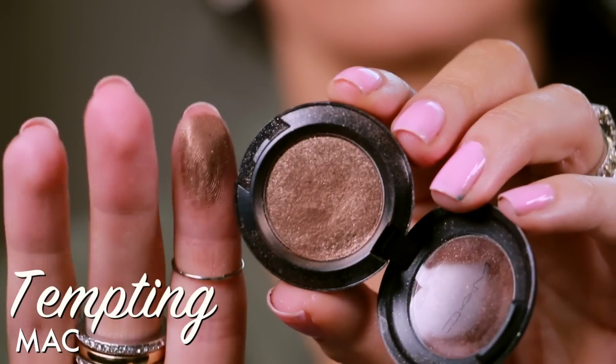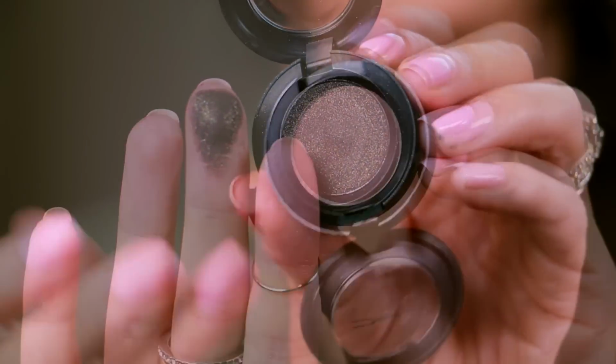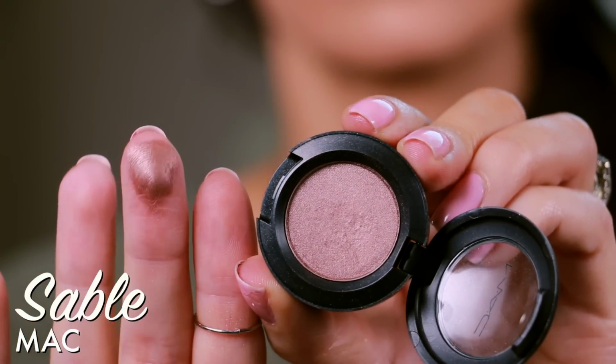This is a baked shadow and I bet I could come up with something that is totally nighttime and beautiful with that shade here. I'll quickly run through a few of my favorite MAC shades. I have Tempted, Beluga, Brown Down, and Sable. I do have a few more, I think, in a makeup bag somewhere. I don't have a ton of MAC shadows, just the basics.